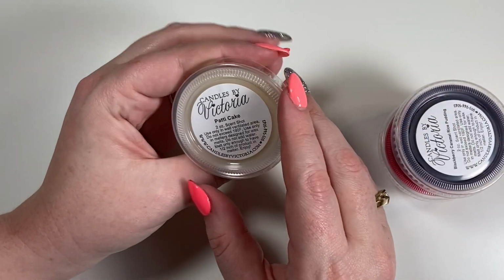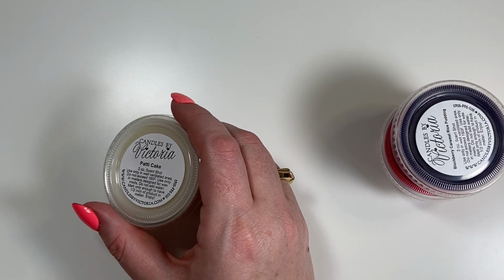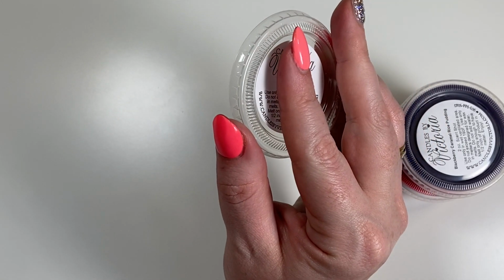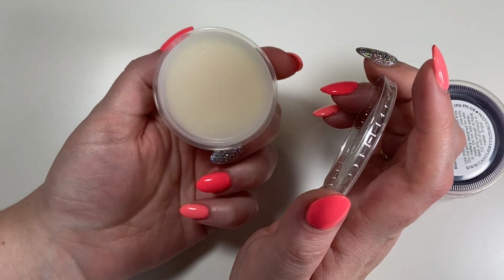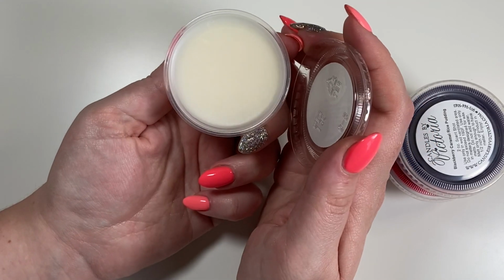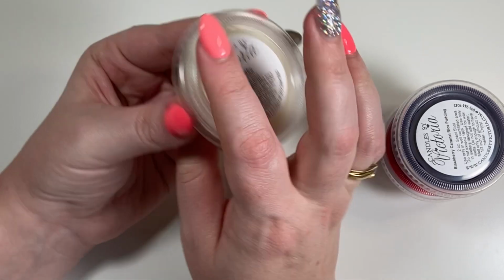And then we have patty cake, which I believe is just her fresh baked cake smell. I swear this one just smells like when you put cake batter into a pan, or when you take a fresh cake out of the oven that's not frosted, so it's not super sweet. That's what it smells like to me, and my husband doesn't get it. But I feel like this one would be good with other things as well.